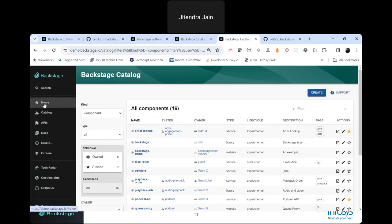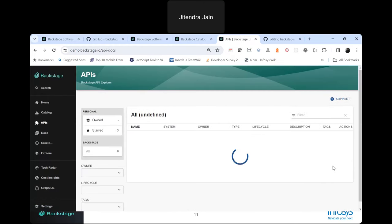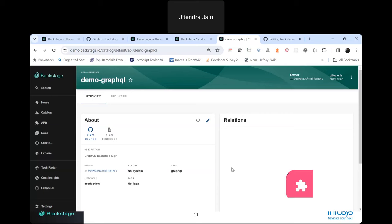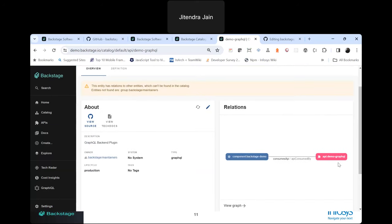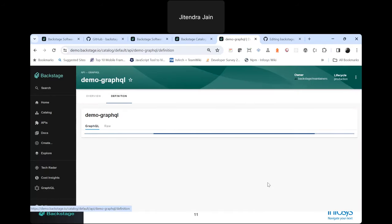If you go to the API tab, okay, so home is fine, catalog I talked about, it's the same catalog I was talking about. And if you go to API, it will only list down the APIs, right? So if there are APIs in your organization, these are the APIs. Let me say, it's a quick GraphQL API. You can see the relation of the API, nicely managed, about who's consuming the API. And you can see the definition, okay, that's a very good part of it. You see the definition of the API.